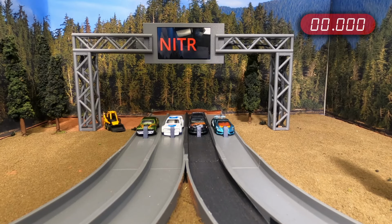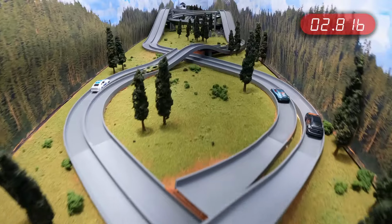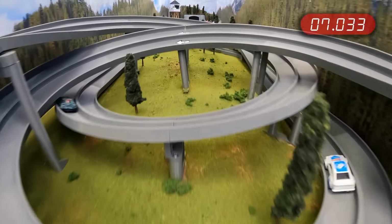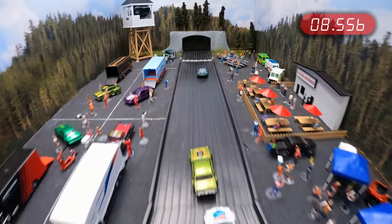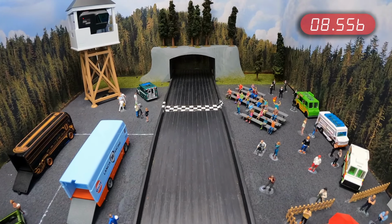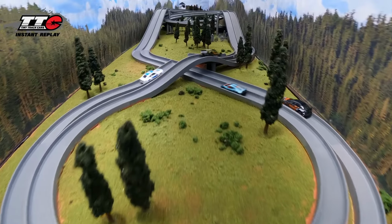Okay, we're at the line for race number 1 of Group 2. These 4 cars are here to lay it all on the line. We'll see what happens. That's right. Only 2 of these cars move into the finals. Which 2 will it be? Which 2 cars will go into the Super Treasure Hunt finals? Look at that timer on the top right-hand side. I believe that might be a new track record. We'll slow it down for you. The Tiny Track Cars instant replay.